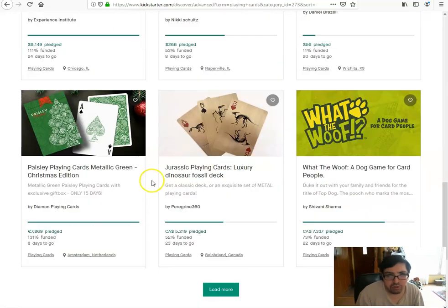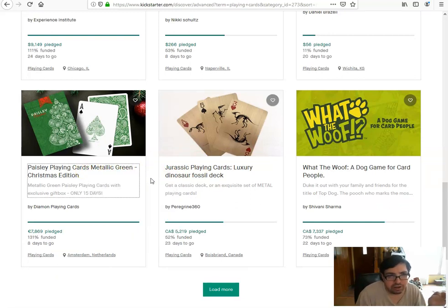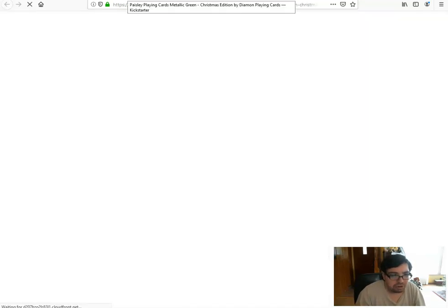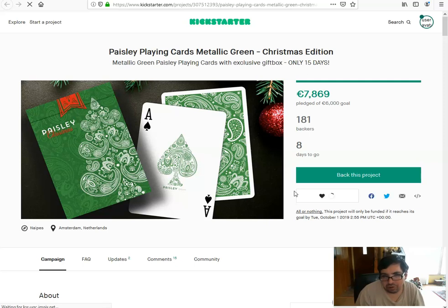And then there's one more new deck. It's a little bit early. It's the Paisley Playing Cards Metallic Green Christmas Edition by Diamond Playing Cards. It is funded, 8 days to go. Still haven't seen the gold ones available anywhere that they previously had. I think gold and silver would have been good Christmas colors, but they decided to do them differently. It's nice. I will pick it up, eventually, if it becomes available.